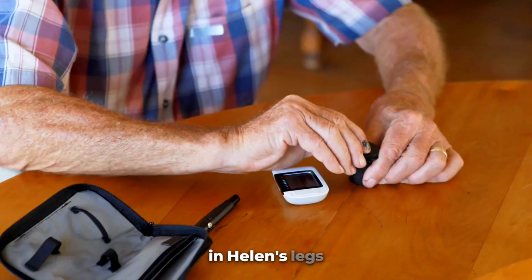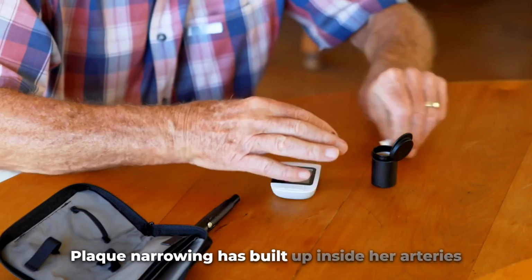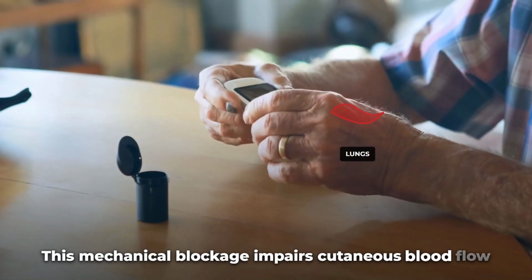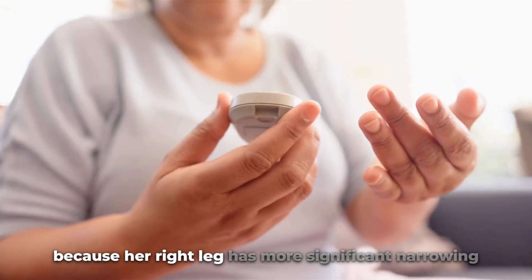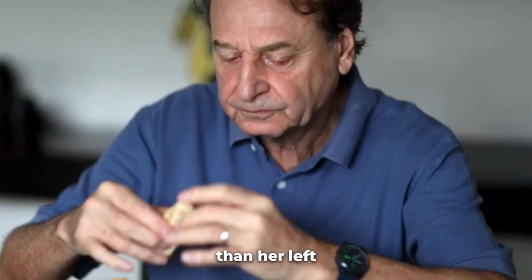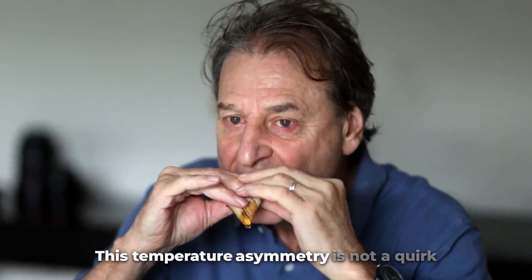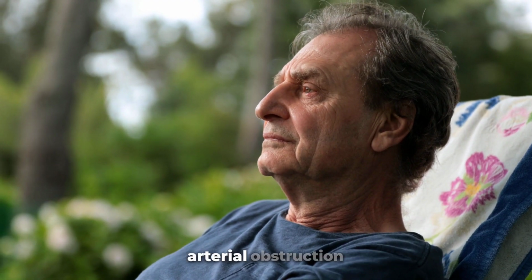However, in Helen's legs, this process is not normal. Plaque narrowing has built up inside her artery. This mechanical blockage impairs cutaneous blood flow and heat transfer to the skin of her toes. Because her right leg has more significant narrowing than her left, her right foot is chronically colder. This temperature asymmetry is not a quirk. It is the direct physical footprint of localized arterial obstruction.